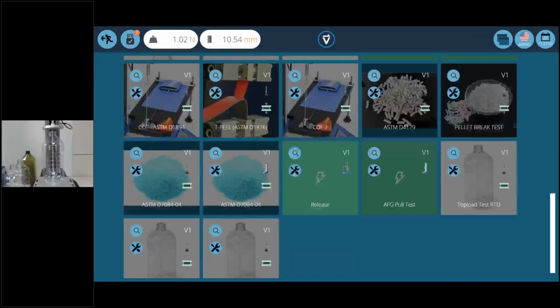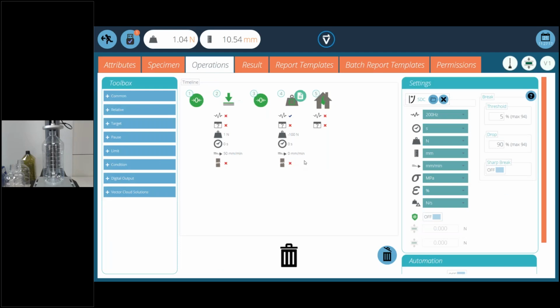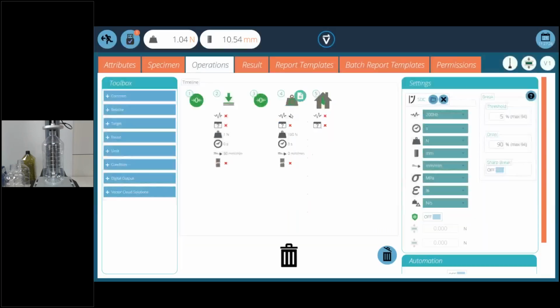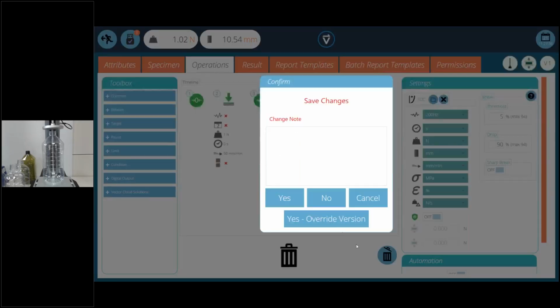Okay, so let's see. Edit. Take a quick look at what is going on. So we did ask it to apply a load of 100 newtons. So let's see. I think it's on. Oh, you know what? Let's try again. I think I see why. I see exactly why. We did not specify a speed. Let's do that. 50 millimeters per minute. Of course, makes perfect sense.